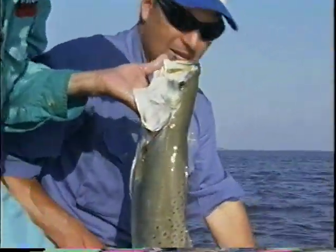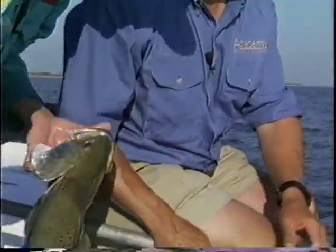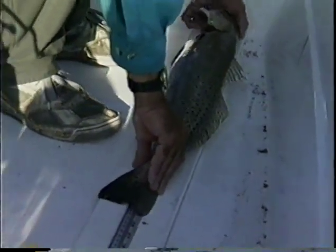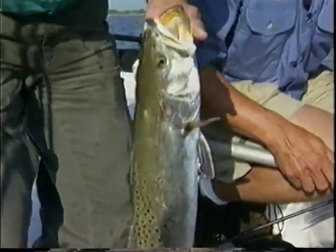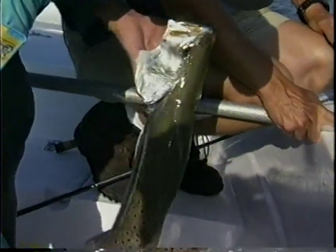It's a beautiful trout. I've immobilized it, Keith, with this grip. The other one, just leave it in the net. It's a beautiful trout. We'll tag it too. Now I'm going to put it down on the board and measure it. That fish is over 25 inches. Beautiful. I'm going to take my cannula that's got the tag right there. I'm going to put it down. I've got a wet board.